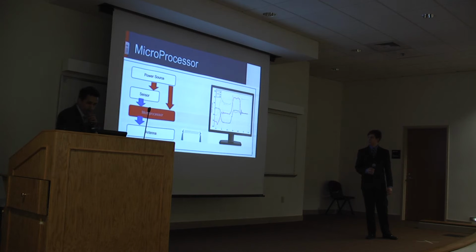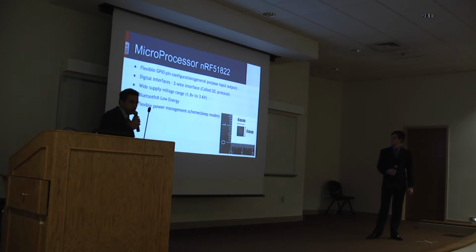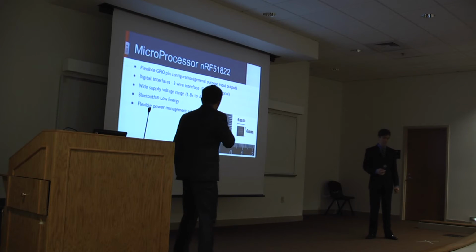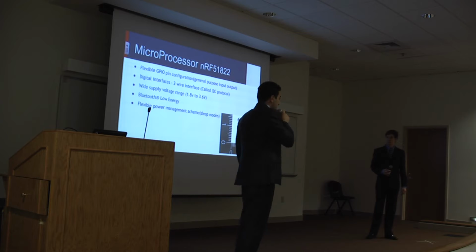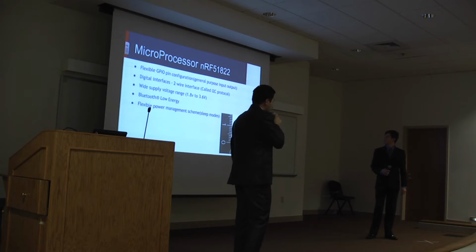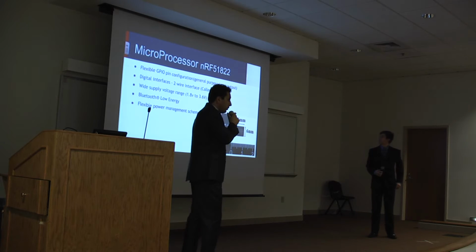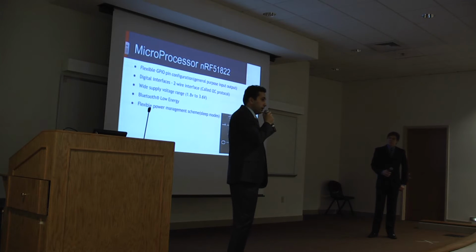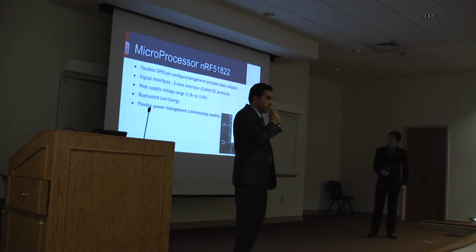For our sensor, we are using the NRF51822 made by Nordic Semiconductor. Some of the features of this microprocessor: its size, it's 6 millimeters by 6 millimeters. It does have flexible GPIO configuration that will help in the layout and design of this device. GPIOs are general purpose input-output pins.